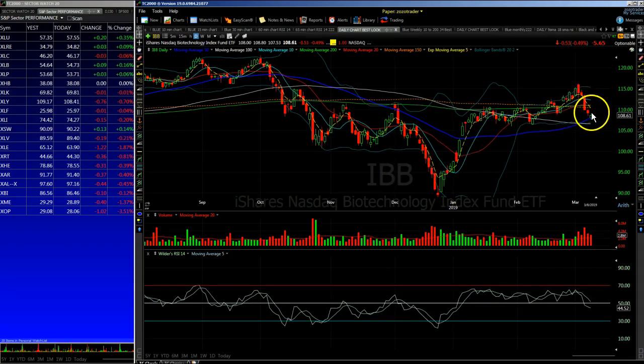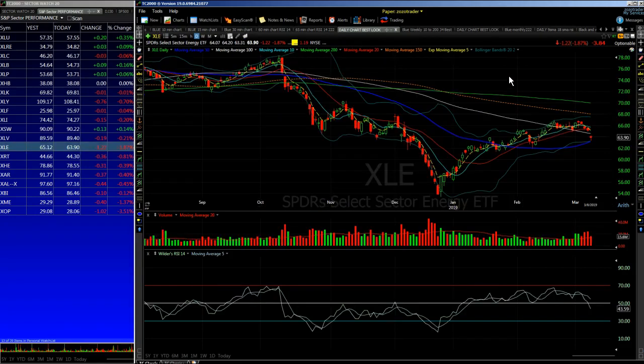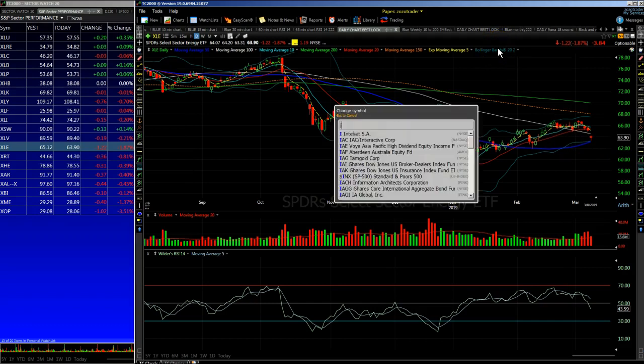The IBB itself did pull back to the 50 SMA. Some buyers did step up here on the IBB right around that 50 SMA, but we are still below the fast moving averages, the 5 and the 10 SMA. As far as the XLE, we did pull back to about the 50 SMA, trying to bounce it and this lower Bollinger Band on the XLE.